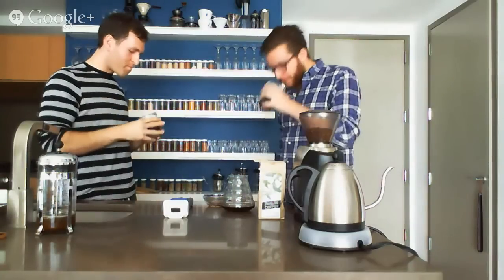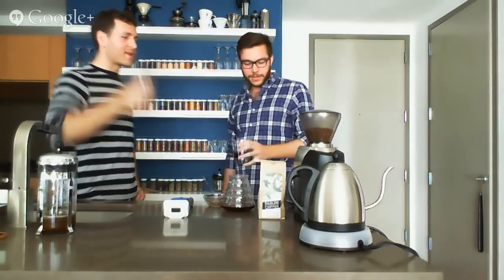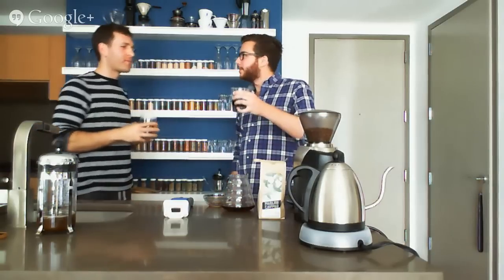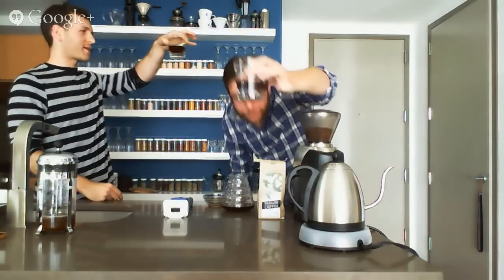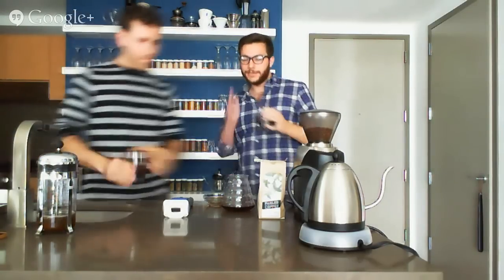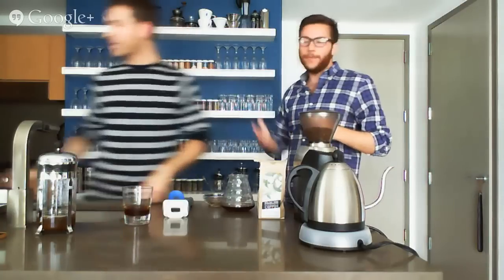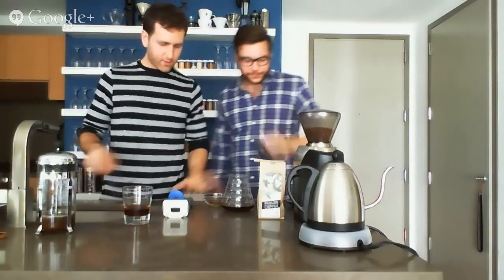Oh, wow. Great. And this is the lightest. This is definitely the lightest. I mean, you can see the color. It almost looks like light cola or something. Yeah. And again, same beans we're using here. Same water, same beans. All right, so let's see what we got.